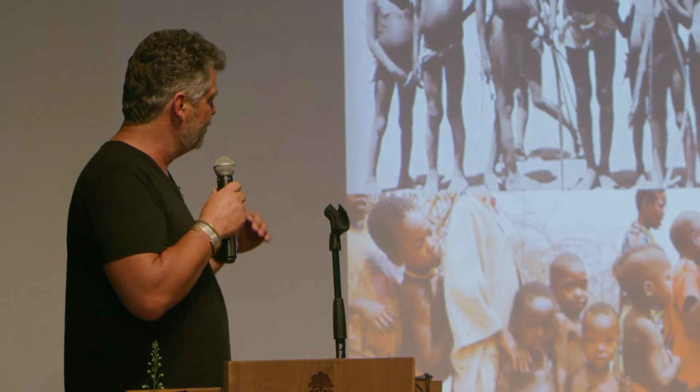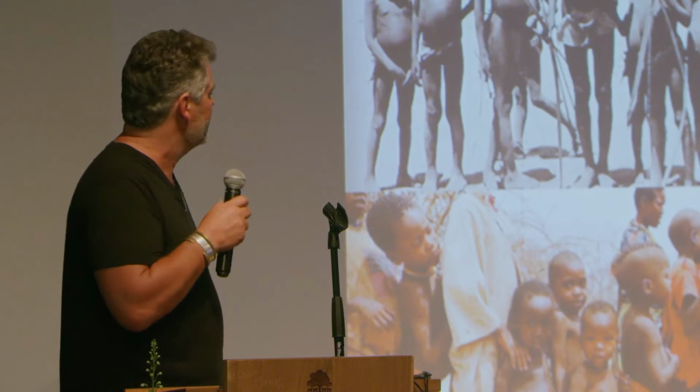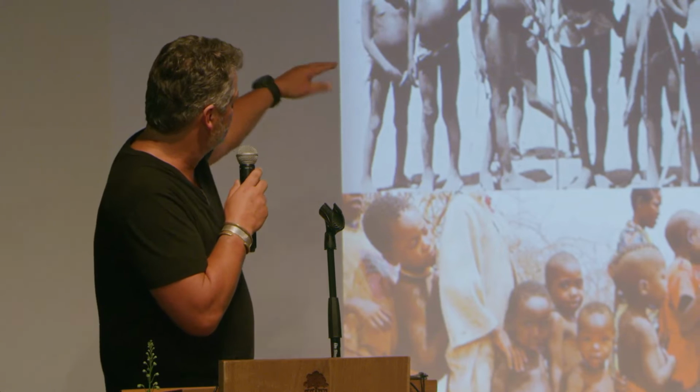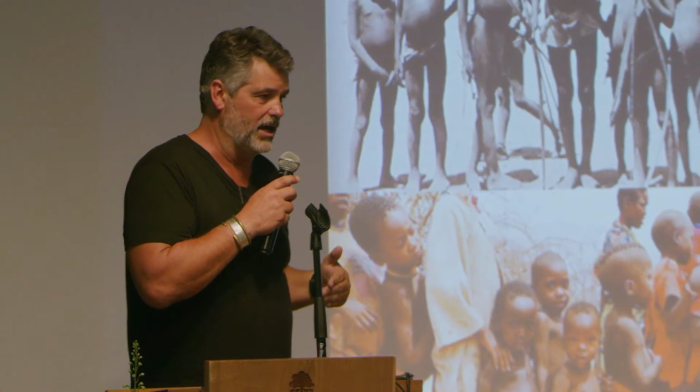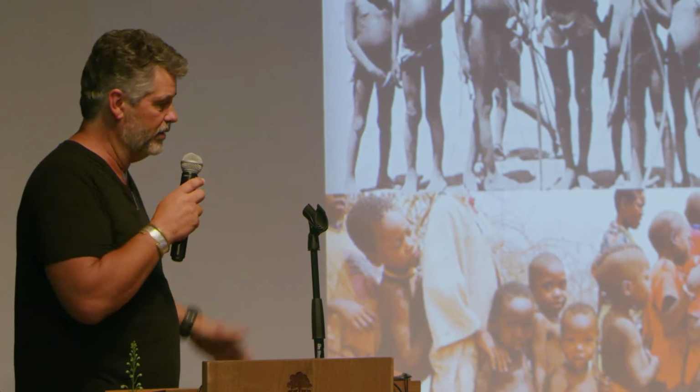So lots and lots of fermentation, lots of flatulence. And again, there's no difference between the kids above and the kids below. There is no shortage of food in Hadza land. There's food everywhere. Next, please.